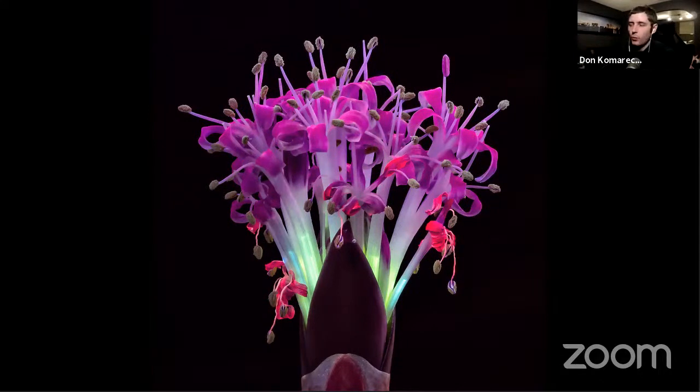In this image here, we've got ultraviolet fluorescence. We can make things glow under ultraviolet light.